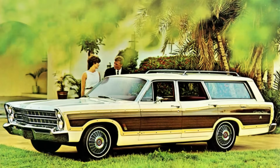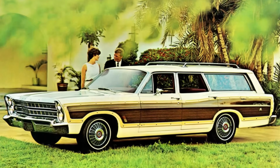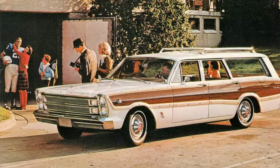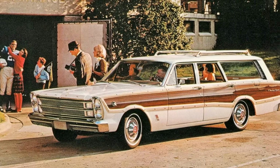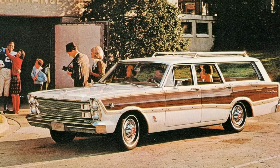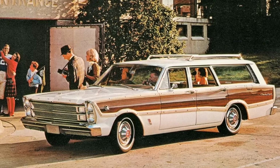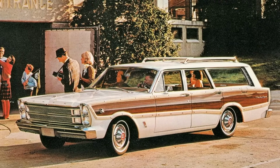Ford's luxury 1966 Country Squire station wagon was the perfect example of a muscle car disguised as a family long roof. To an average person, this car looked like a big old station wagon that could haul 9 people, carry a lot of cargo, and cruise highways. But to experienced car enthusiasts, just one glance under the hood revealed the true nature of this car.